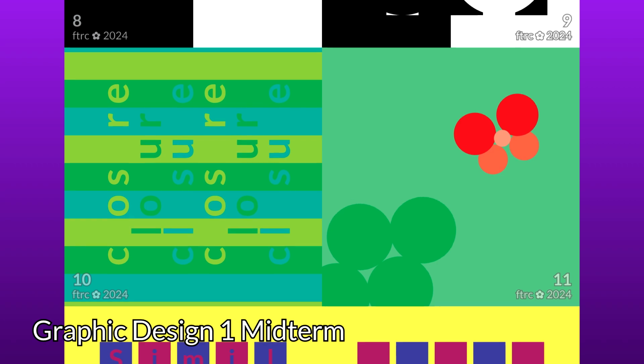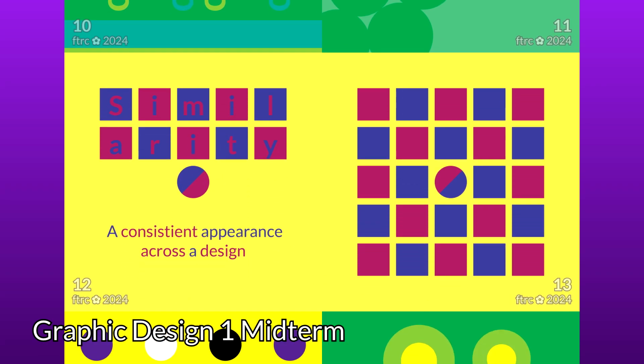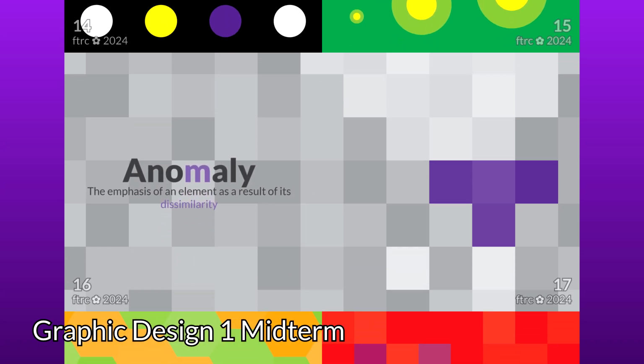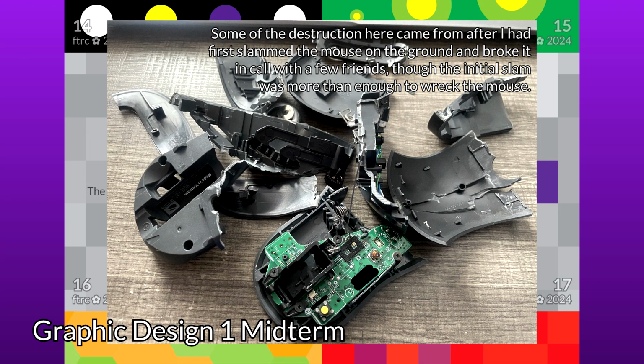land on a leaf. Arriving in the similarity section, pages 12 and 13 show a 5x5 arrangement of squares and circles. Page 14 shows a non-binary flag with a bunch of dots on it, and page 15 shows these glowing circles. Pages 16 and 17 begin the anomaly section. Here, I've depicted a T-piece from Tetris being placed to clear a T-spin double. I made this back when I actively played Tetris, though I stopped not long after this was made due to what happened after I lost 5 rank matches in a row.